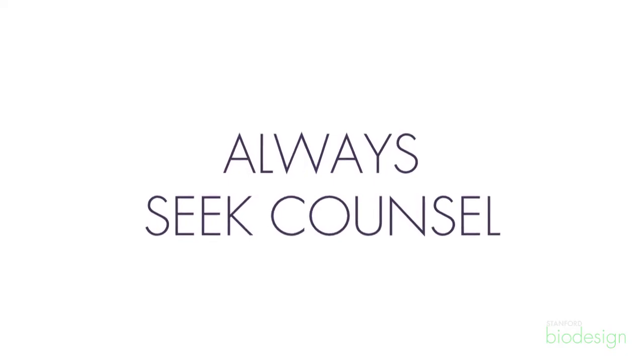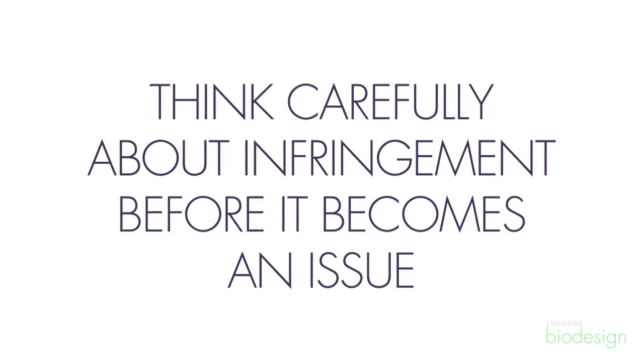If somebody accuses you of infringement, you really need to consult with patent counsel, litigation patent counsel, because there are many things that can go wrong, and the filing of a lawsuit is the start of a very lengthy, expensive, and procedurally complex process.